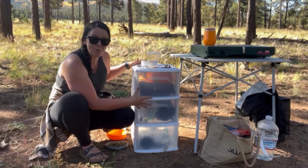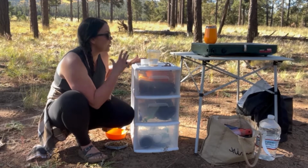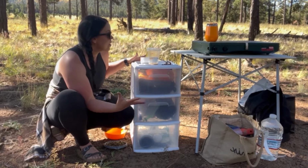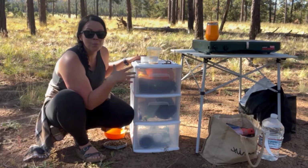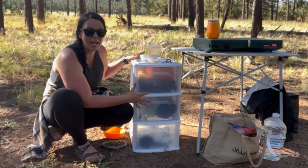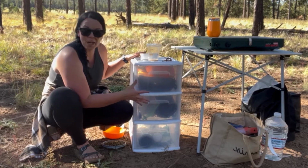So when I get home, I will wash all of the utensils that I've used, put them right back in here. This goes into the garage and it's ready to go for another camping trip. So I don't have to think about what do I need to bring. I don't have to cross off lists. I don't have to recheck. I know that if this is packed, which it always is, that I'm ready to go.